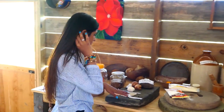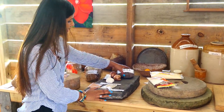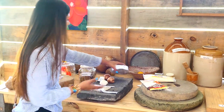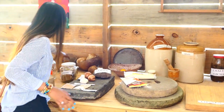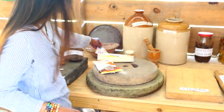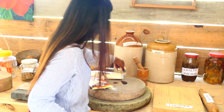So they have the sil and the lora here. This big stone here is the sil, and the grinding stone that they used to grind the seasoning is the lora. This is another grinding stone here. So they have coconut, or they call it boli. This one is the boli. They have salt, which is called nimak. Turmeric, which is called haldi, or we call it saffron.